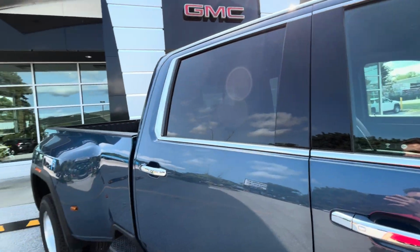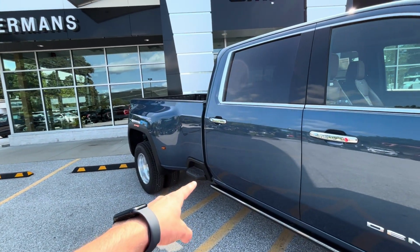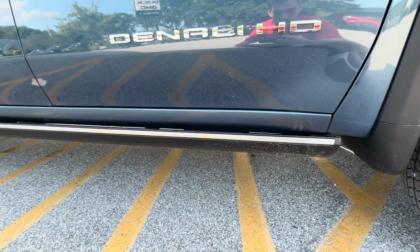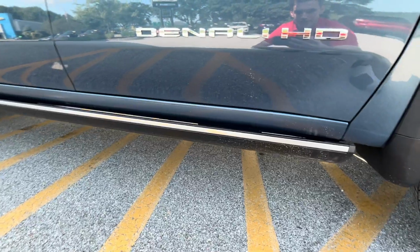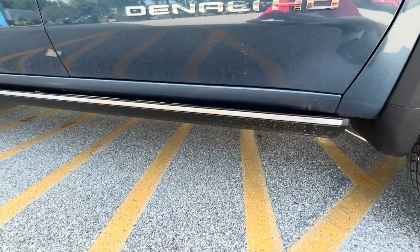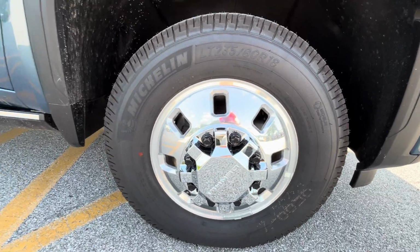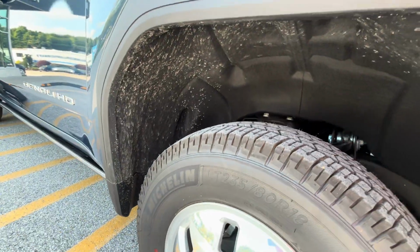Deep tinted rear windows, flared rear quarter panels, obviously with a dually. You got your four-way corner step bumpers, and then these are the power folding retractable steps. So when you open up that door, it's going to fold them out, and as soon as you close the door, put the vehicle into drive, it's going to fold those back up. You got your 18-inch polished chrome Denali wheels. You got your fender liners in all four corners. Those are made out of recycled tires there, but it's nice you protect yourself against the rock chips.